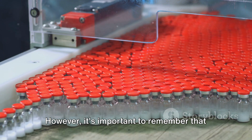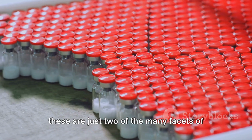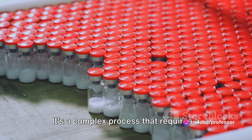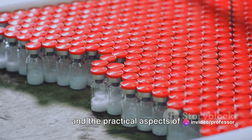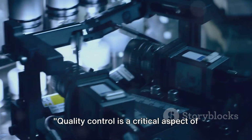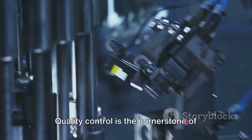However, it's important to remember that these are just two of the many facets of capsule filling. It's a complex process that requires a deep understanding of both the principles and the practical aspects of pharmaceutical production. Quality control is a critical aspect of capsule formulation. Let's delve into the standards and common defects in this process.